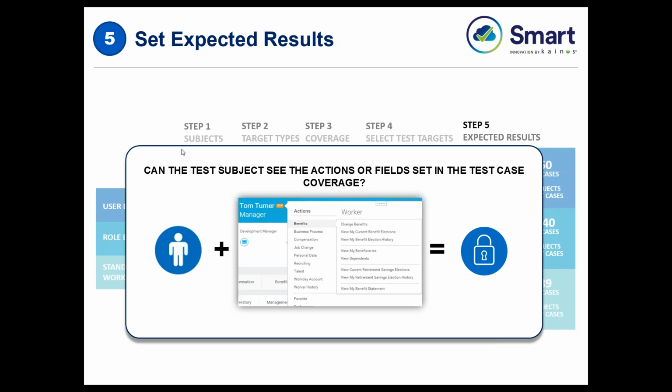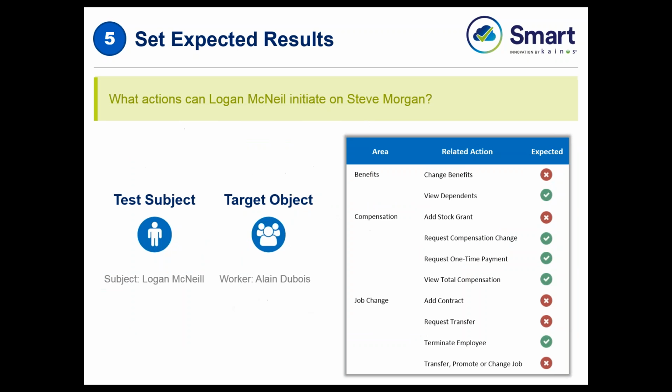Next, we need to set our expected results, what the subject should or should not do against a chosen target. So for example here, we have our test subject of Logan McNeil, we have our target object of Alain Dubois, and we go down and we set our expected results whether they should or should not be available to Logan McNeil. So in the example here, we can see that change benefits, our expected result is that would not be accessible to Logan, but that view dependents would. And we continue on to build our test cases up in this manner, changing our test subjects and our target objects as we go.